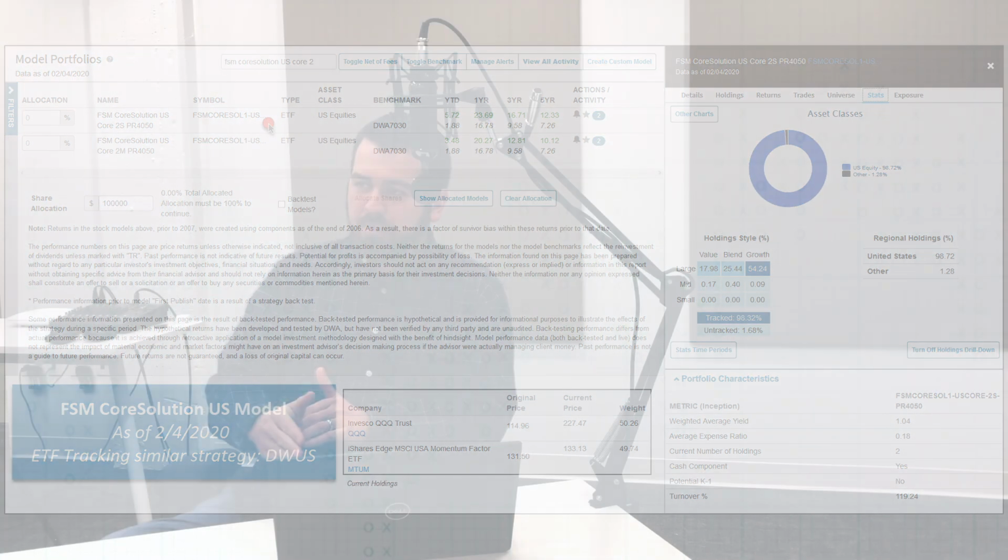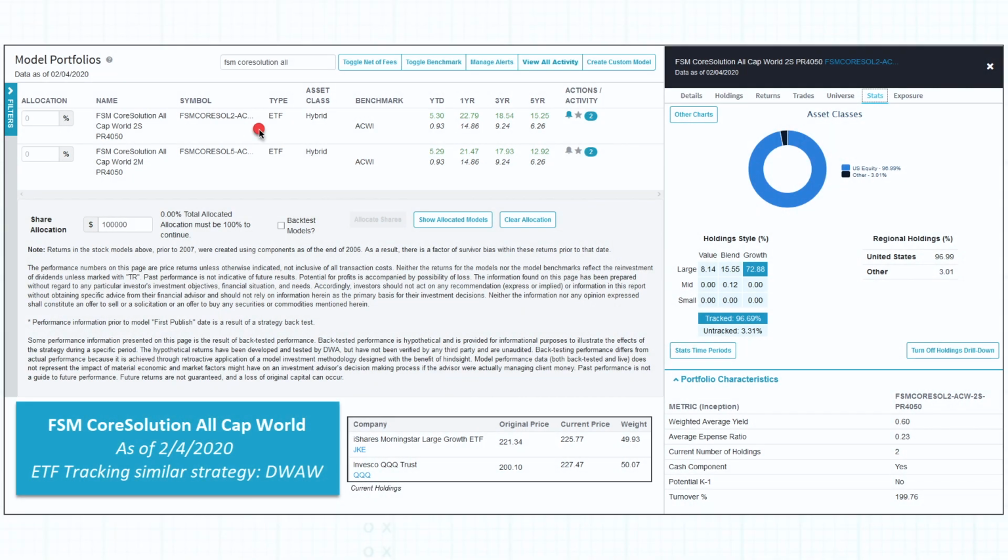Now, shifting gears a bit, we look at the power of being able to focus on those core areas of the market that are showing strength. We dialed it into a little bit more of a granular fashion by looking at all cap world, right? And this takes the same concept, those broad-based, highly liquid, low-cost ETFs, but we give you the ability then to go into specific size and style exposure, as well as the ability to lean into international markets should relative strength dictate that. So within the all cap world model, the Qs maintain their position of leadership.